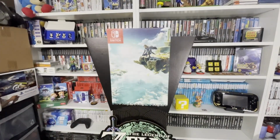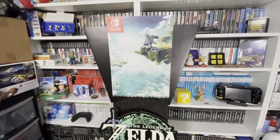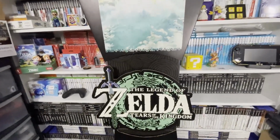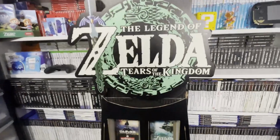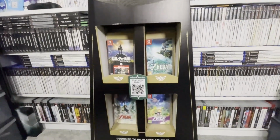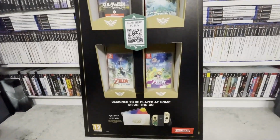Okay, so we are back from picking up that absolutely stunning standee. As you would have seen, I don't know how much you'd seen in the video, but it is now in. So we have got the Legend of Zelda Tears of the Kingdom store display. Now this was originally designed to have the games in their cases on the shelf so people could pick them up and then take them to the counter. What essentially I'm going to be doing is using it as a display for all of my Zelda games on the Switch. And yeah, it is in absolutely brilliant condition.